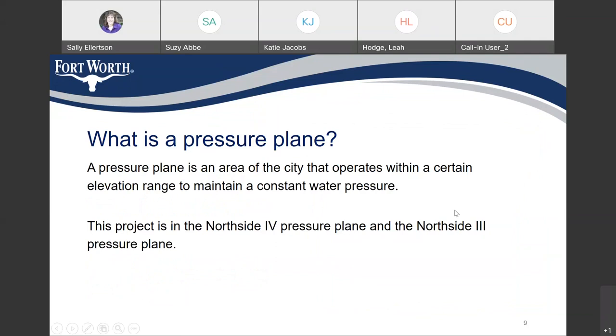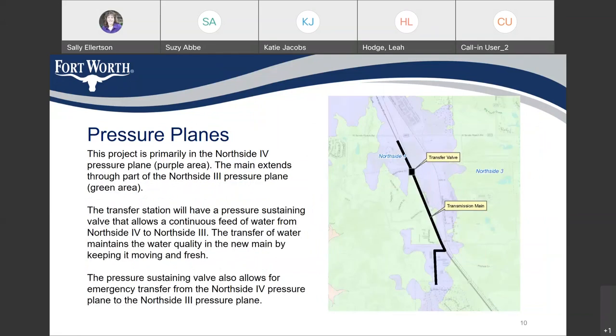So what is a pressure plane? A pressure plane is an area of the city that operates within a certain elevation range to maintain a constant water pressure. This project is in the North Side 4 pressure plane and the North Side 3 pressure plane. The North Side 4 pressure plane is in the purple area, and the main extends through part of the North Side 3 pressure plane, which is in the green area.